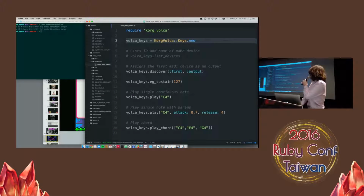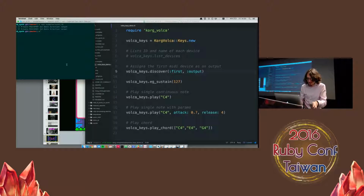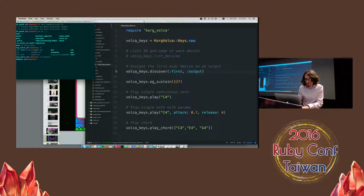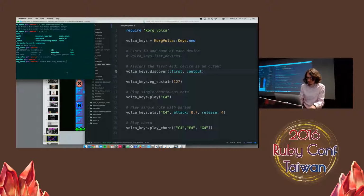You create a new instance of the Volca Keys, and then it goes and discovers one of the instruments, finds the first one, and then just plays a note. So let's have a look at that.